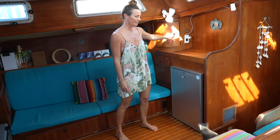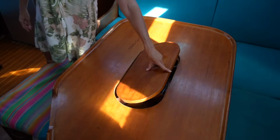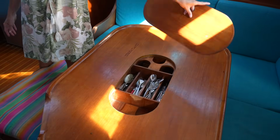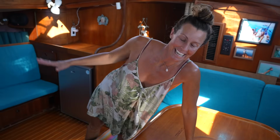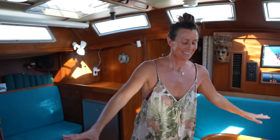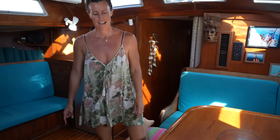There's a cupboard there, we keep our mud water in there actually. This is our beautiful table that has a magical hole. Hopefully it's clean. It keeps all our cutlery inside. It's really great and so handy, but we put all that stuff on the table for dinner, and if we haven't got that all out it's a little bit annoying, but it's nice to have it.